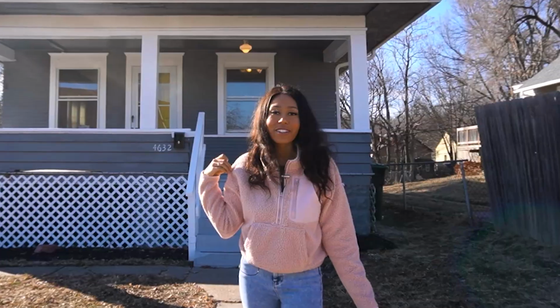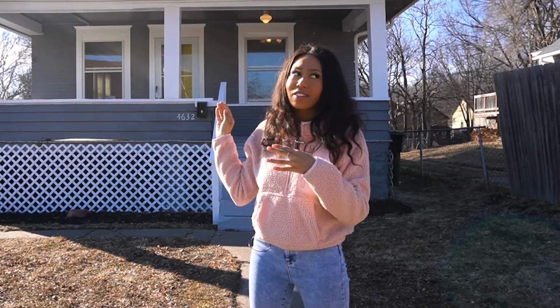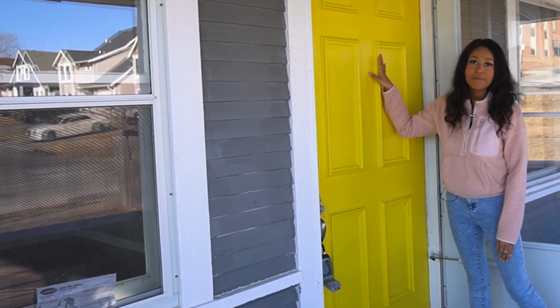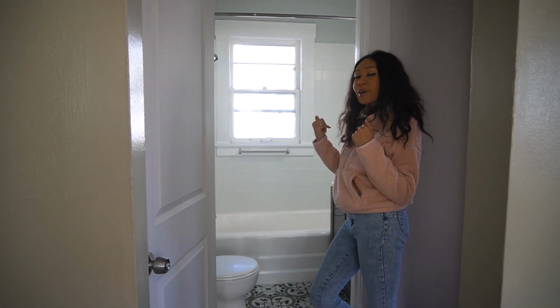It's kind of loud. Sanded and painted the porch. I tried to bring some character back into the home.